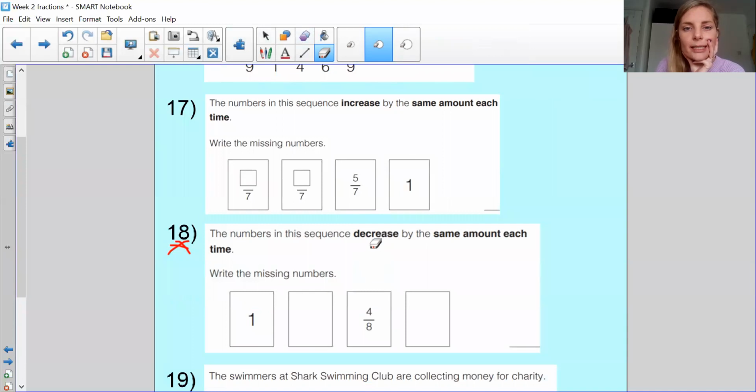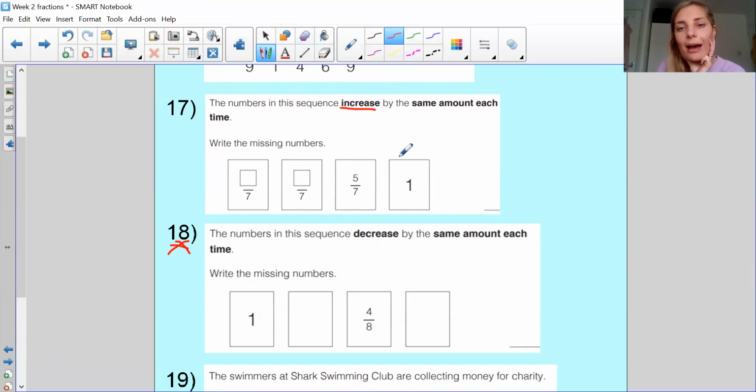Right, question number 17. Here we've just done this yesterday, so hopefully you've done really well. Every time I'm adding something to increase the same amount, okay? But now I actually have to work backwards first. So what have I done to 5 7s to get the 1? I've added 2 7s. Now I'm working backwards. So I'm not going to add 2 7s here, otherwise you're going to end up with 1. I now need to subtract because I'm going backwards.